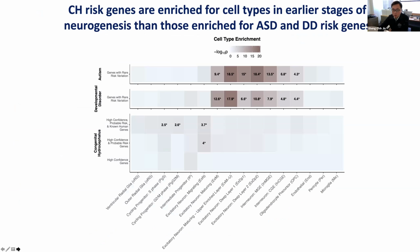And next, we want to do more detailed analysis using single cell RNA-seq data to figure out whether there are any specific cell type markers that are enriched in our congenital hydrocephalus cohort. Indeed, when we analyze our high confidence, probable, or known hydrocephalus genes, you can see that the cell markers for excitatory neuron, intermediate progenitor, cycling progenitor S phase, and cycling progenitor G2/M phase are enriched in our hydrocephalus patients. In contrast, developmental disorder and autism genes are enriched for other cell types, and these genes are expressed in the later stage of brain development.